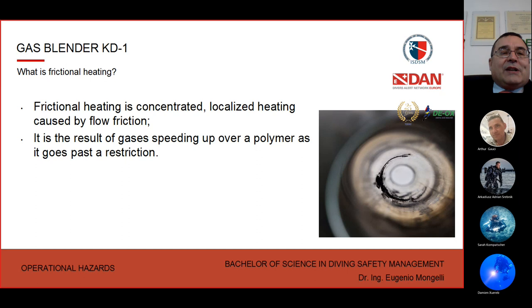Frictional heating, on the other side, is concentrated, localized heating caused by flow restriction. It is generally produced when gas speeds up over a polymer, let me say a plastic, and goes into a restriction. In this case, they can increase the temperature, and then, of course, can create the ignition of the material.